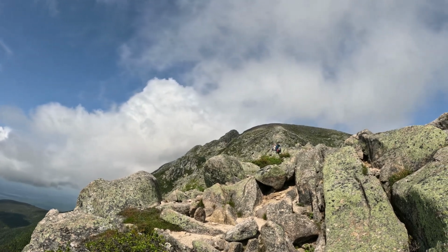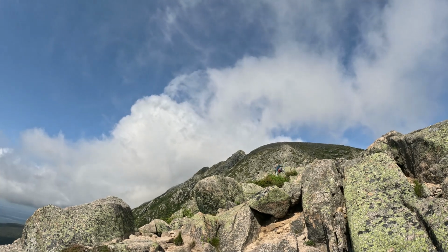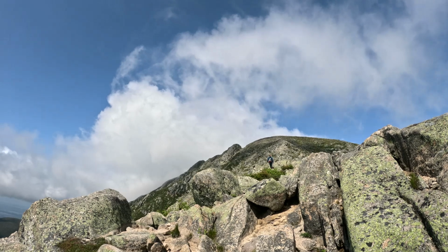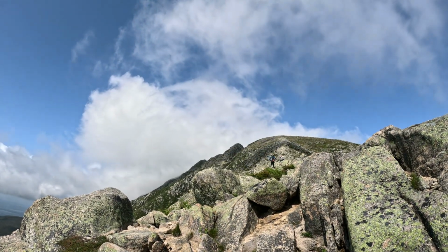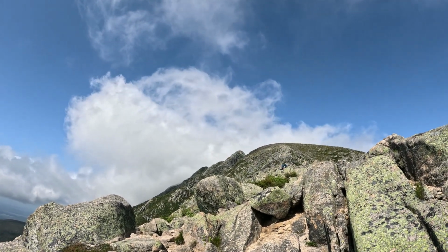So we're getting reports of hikers coming down. It's pretty windy up there today. Our game plan right now is we're going to get up to Pomola, because there's really no harm in doing that, and see for ourselves what the conditions are like. But you can see the clouds are just flying over the top of the mountain.